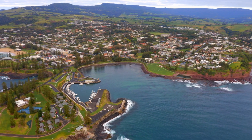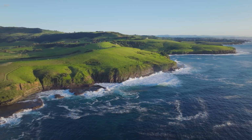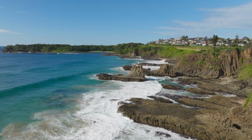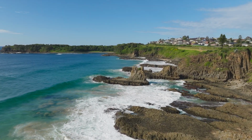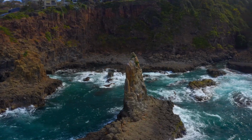One of the standout walking experiences along the route is the Kiama Coastal Walk, a stunning 20-kilometer trail tracing the shoreline from Minnamurra to Gerringong. It winds past dramatic headlands, secluded coves, sea-carved cliffs, and green pastures that roll right to the ocean's edge.